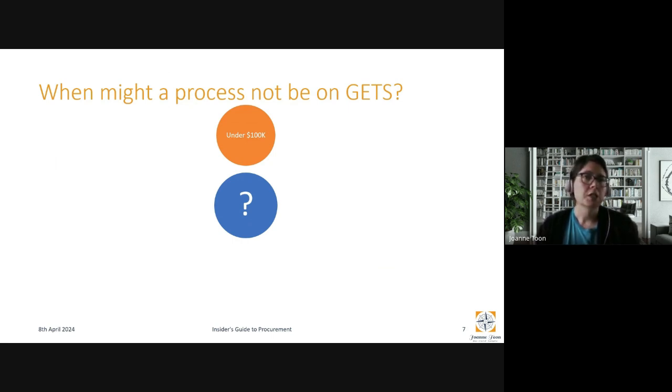Generally, an agency's procurement policies will require a level of closed competition, so 3 quotes, 5 quotes. If it's under 100,000 and above a threshold, that might be above 25,000, it might be above 5,000. You can check procurement policies on government websites, and this is another change that's coming in with the update to the rules, that agencies are going to have to make those policies publicly available.